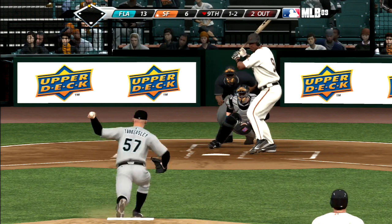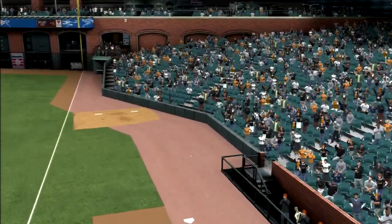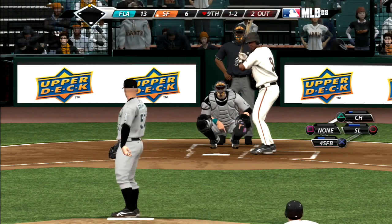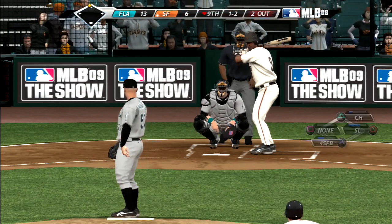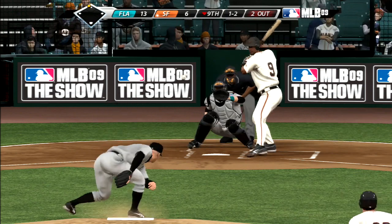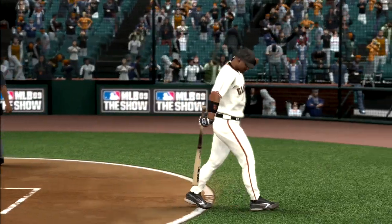The 1-2 pitch now to Clark. Now a soft liner to the right side. Foul. Swing and a miss. He struck him out, and that'll do it here as the ball game is over.